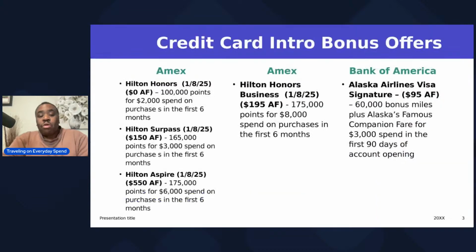When it comes to the credit card offers ending soon, American Express, it's all about Hilton. Whether it's the personal cards or the business card, we have until January 8th to take advantage of the elevated welcome bonuses. Then for Bank of America, we have the Alaska Airlines Visa Signature Personal Card. Interesting one for two reasons. One is the welcome bonus includes the companion fare, which you normally would have to have a certain amount of spend to qualify for. So that is a very nice perk.